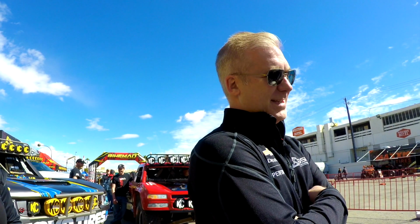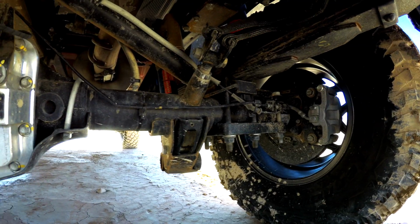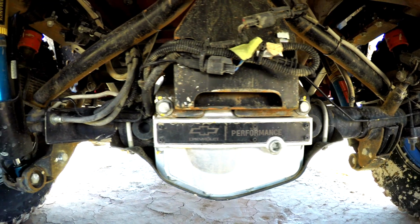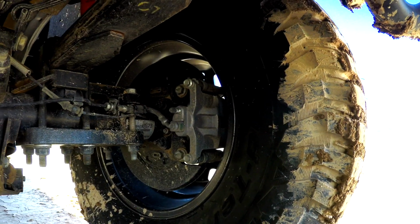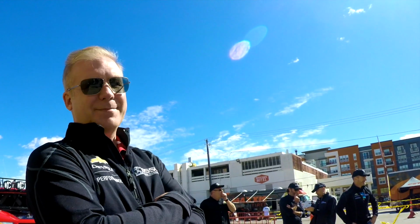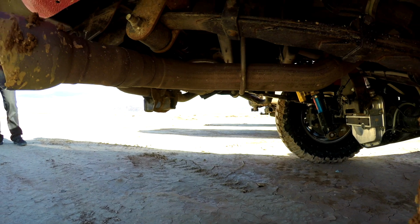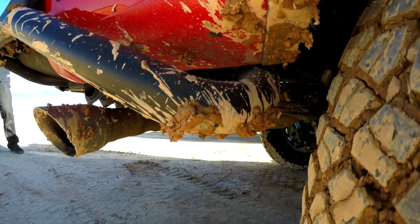Is there a reason why you guys stuck with the stock rear end on this? Rear axle? Yeah. Really, that's our goal, right? We want to race what we sell. Yeah, I was real impressed by that. They said that was running stock brakes. Stock brakes, stock motor. The only thing we do with the motor is we run our performance intake and our performance exhaust, which is an LPO, which is a dealer installed option.